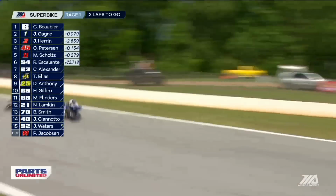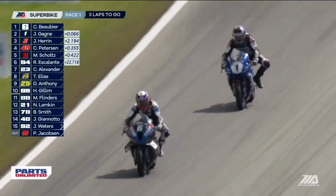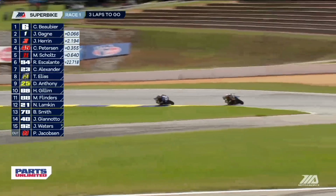As you can see here, Gagne actually looks closer this time, Greg, than he has the whole race. I think it was because the tire was spinning for Beaubier, and that could be also a little bit of intrusion with traction control, slowing that BMW down.